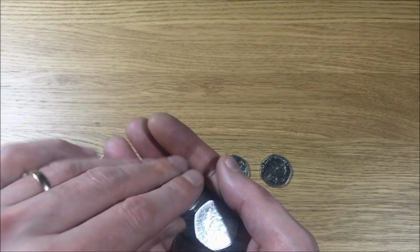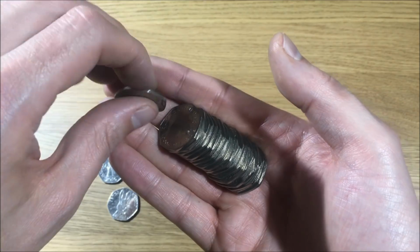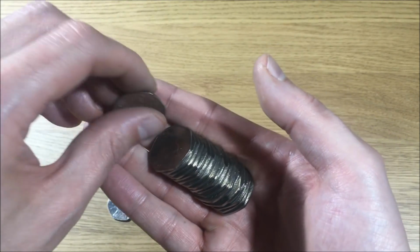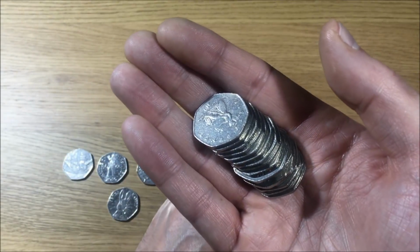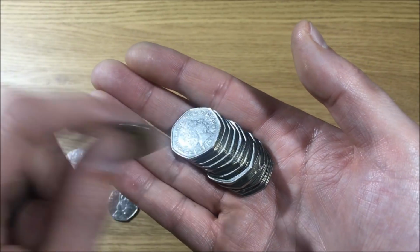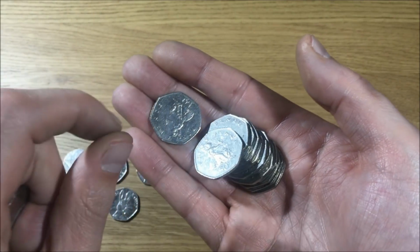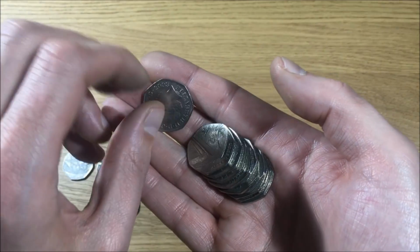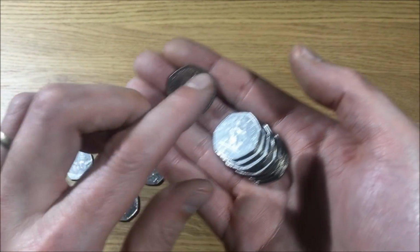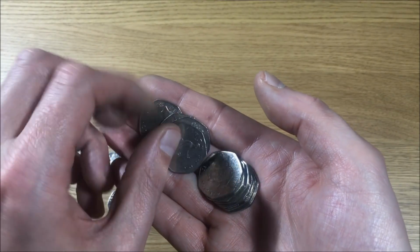And by then I'll have been through all of the Britannia coins to see if we've got a 2008. It's a shield. Britannia, Britannia. Shield. Britannia, Britannia, Britannia. Britannia, Britannia. Britannia, shield. Britannia, Britannia, Britannia.